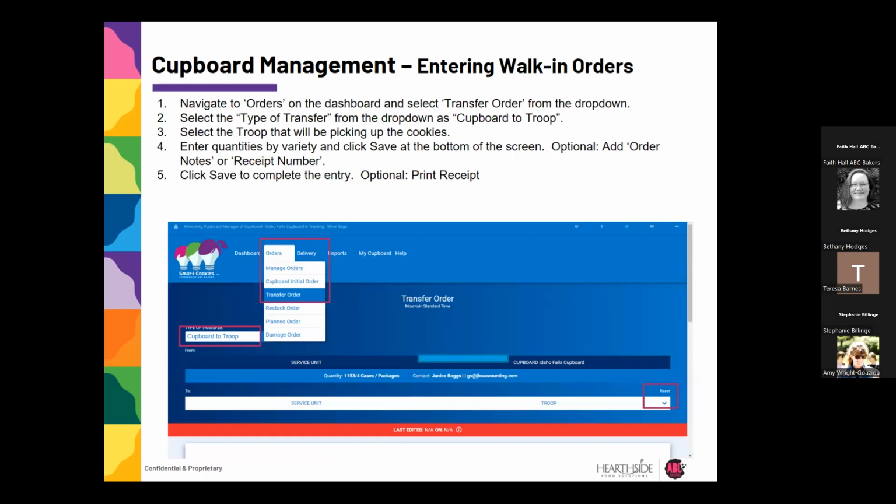So if you have a walk-in order, go ahead and navigate to orders on the dashboard and select transfer order from the drop-down. There will be many different types of options. The type of transfers is a drop-down feature on the top left. Go ahead and select cupboard to troop transfer. Enter the quantities and click save at the bottom.